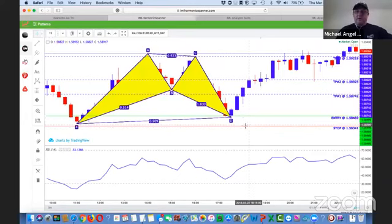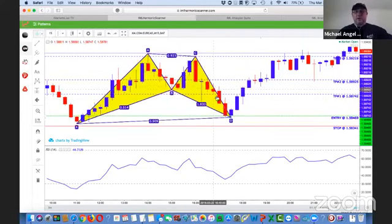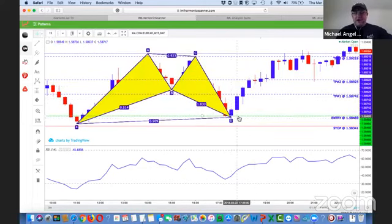Another way to know is the stop loss here, the red, where it's telling you a suggested stop loss is underneath the green line. That's a buy. If it was over the green line, it would be a sell. And look how great this worked out, right? The price came down right exactly to the green line and then shot up to take profit 1, 2, and 3.